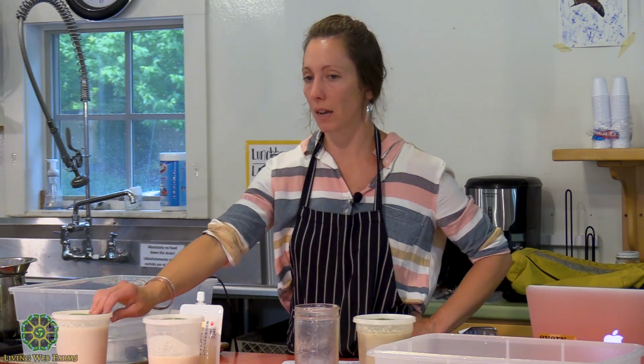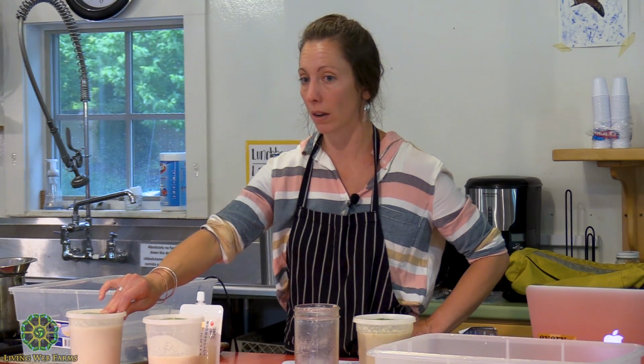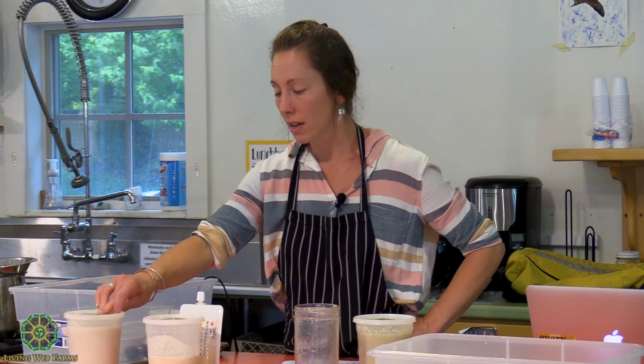You can use sweet amazake in sweet breads. You can use it in cakes. We are going to try some ice cream at the end of class that I made with sweet amazake. There's a strawberry balsamic and a green tea vanilla. They contain dairy, so if you're dairy-free, sorry. I didn't make any vegan ice cream.